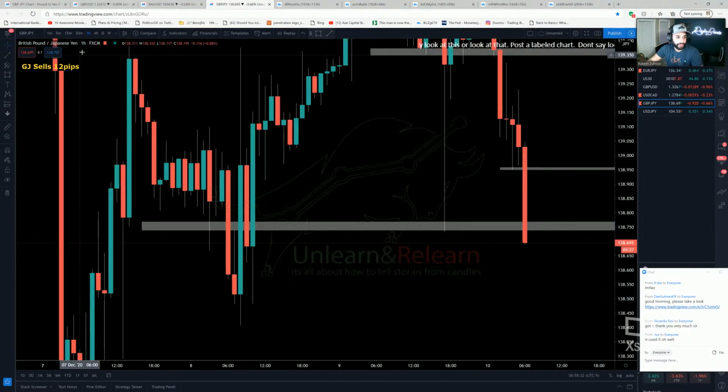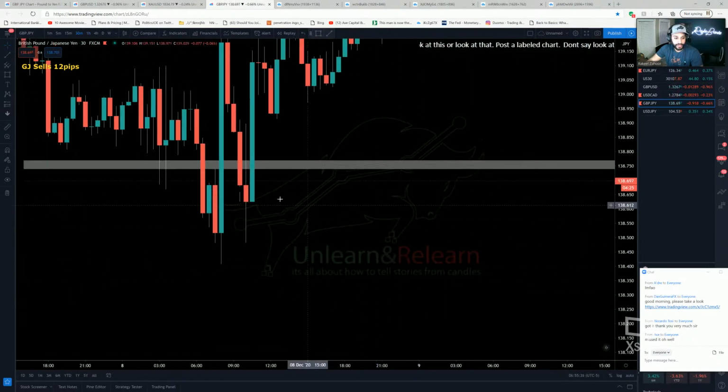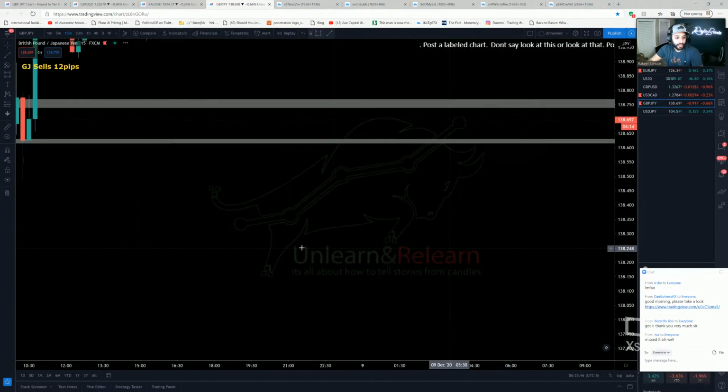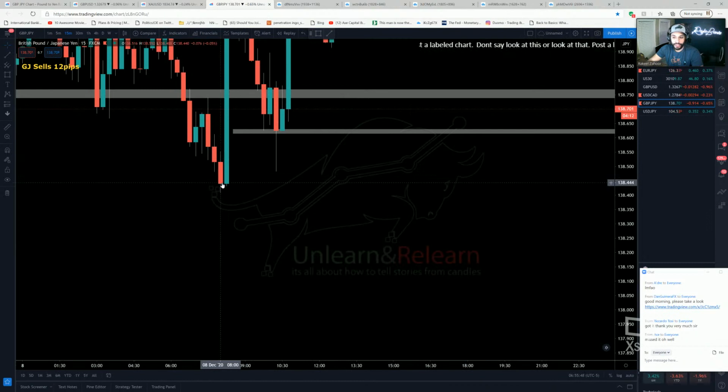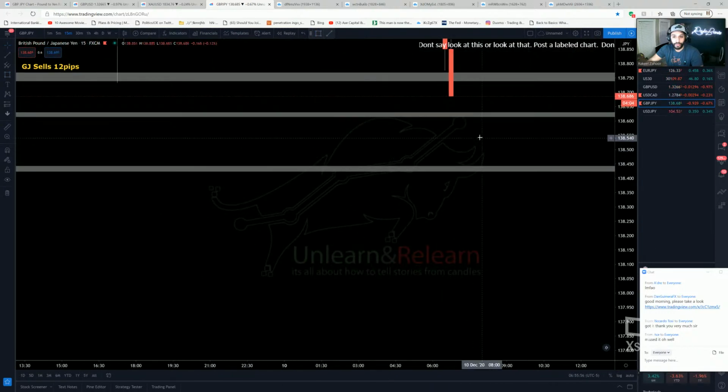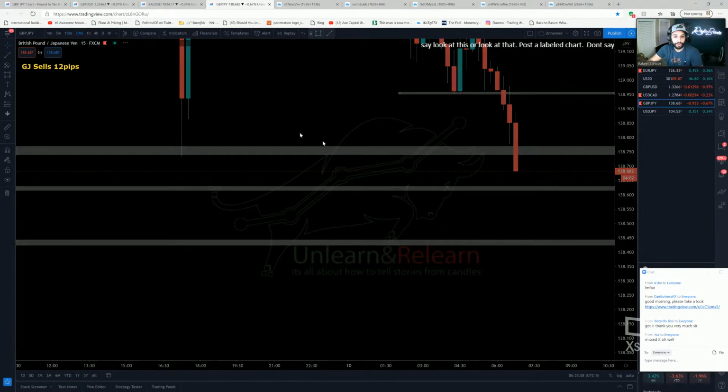So now we have to identify how far it will continue moving down. Looking to the left-hand side, we can see there's a support at 138,630. Right here we got the support. And the next area we have is below this, around 138,440 or 450. Yeah, right over there. So these are the two destinations we have now for pound yen to continue dropping into.